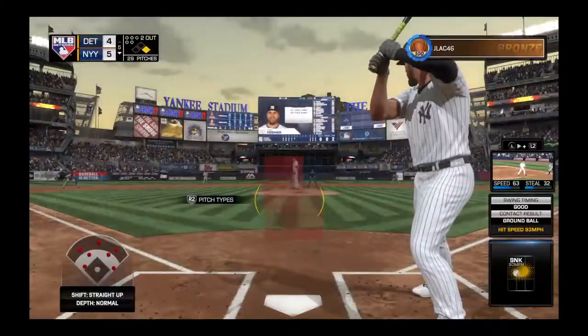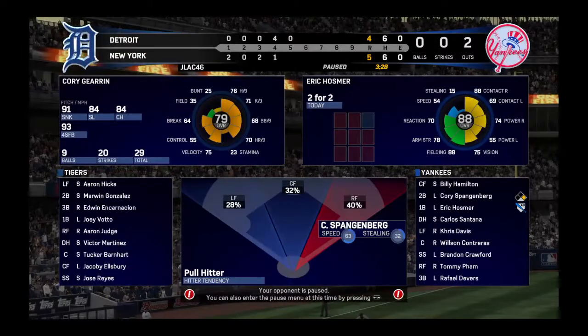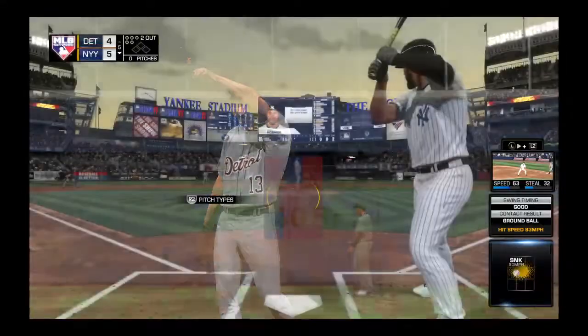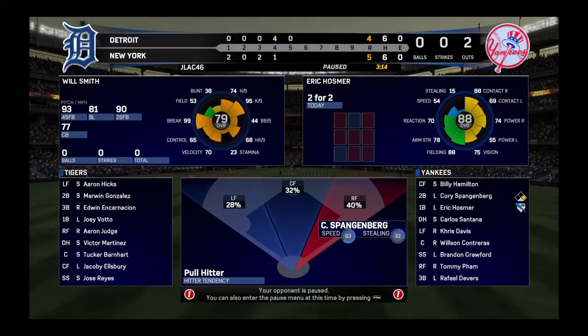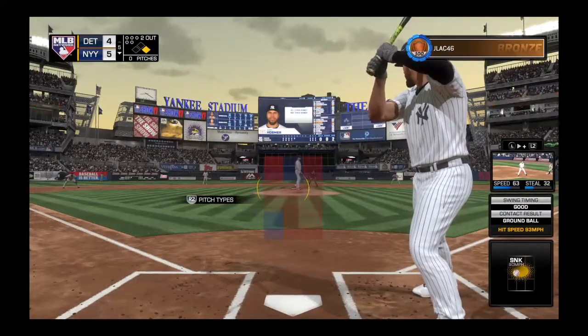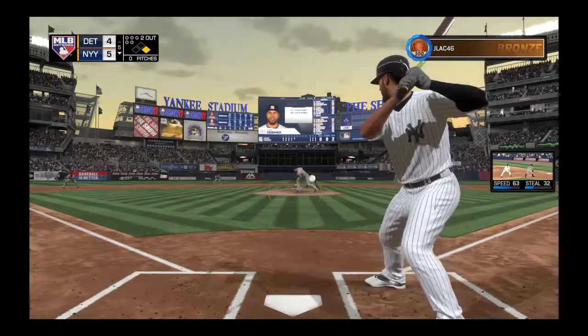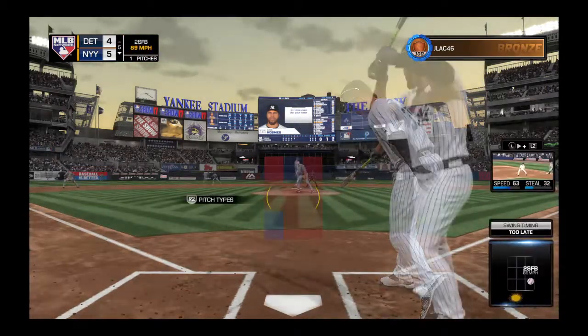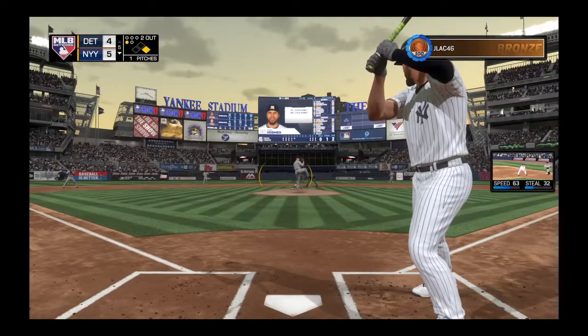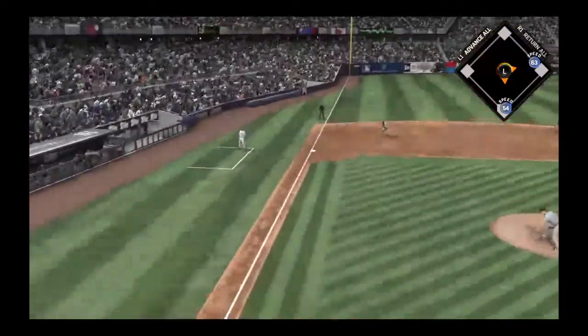First baseman Eric Hosmer is in. 2 home runs in 2 at-bats. Will Smith ready with the first pitch. Here it comes. Swing and a miss just behind a lively fastball. Now the Tigers have some action in the bullpen as a left-hander starts to get loose.